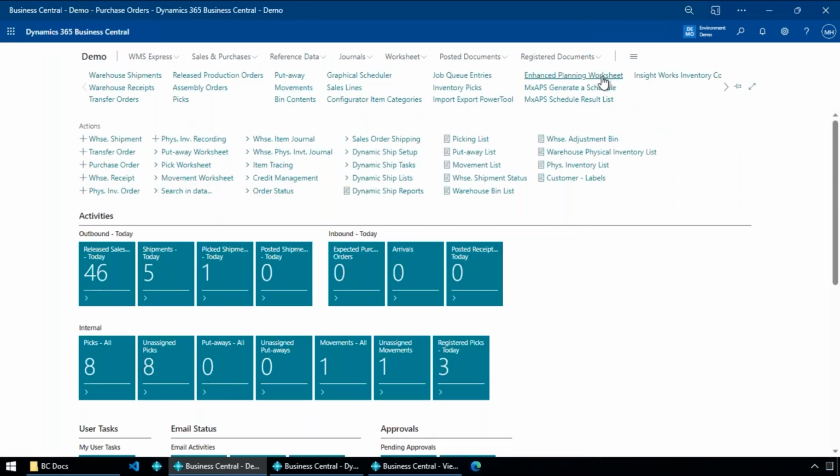Well, you can use some of our other tools like the Enhanced Planning Worksheet and things like that to do the planning. That's not a free product, that's a subscription product, but you could use that to actually do the planning and everything else and create your purchase orders and all those sorts of things. But we're going to assume that the purchase orders are being created and all the stock is coming in. And now we need to receive those POs in the system.